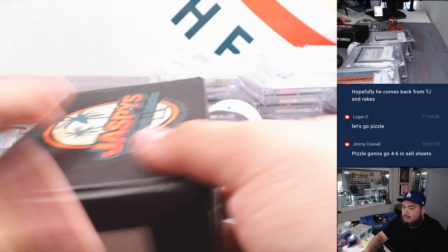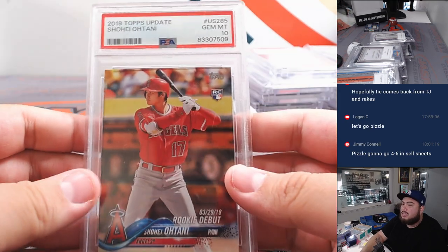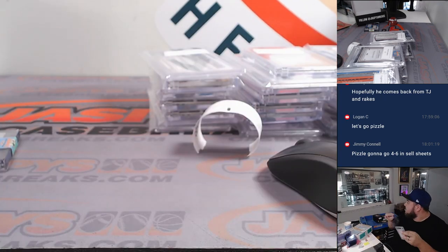All right, then we go with four. Graded card. Shohei Ohtani, Topps Update rookie, PSA 10. There you go, a little Showtime.